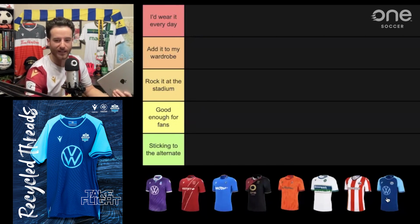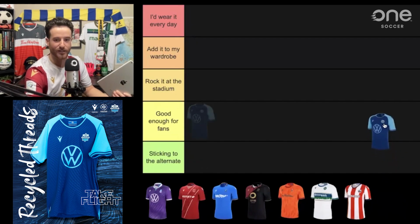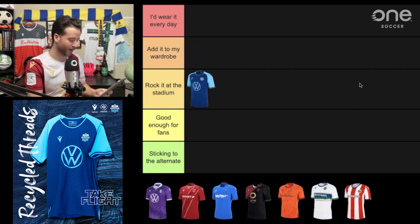In terms of the ranking, it's way better than sticking to the alternate. This is a good kit. Good enough for the fans. They always are. Am I adding it to my wardrobe? No. Definitely not. If I'm going to a Wanderers game, I'll rock it. So it's going to go middle of the park.